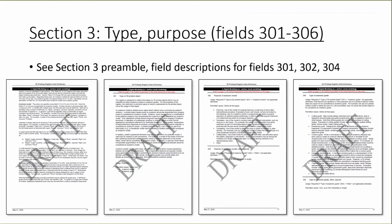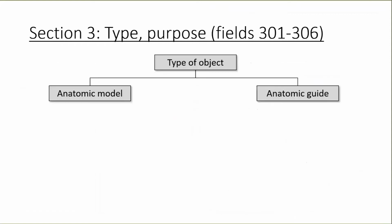This talks in detail about what I'm going to show you on the next slide. And that is to say that the registry is trying to capture information about two types of objects, anatomic models or anatomic guides. What this doesn't include is 3D printed implants. The registry is not currently designed to receive information about implants. It also does not include external prostheses. Certainly there's a lot of work done in both of those areas, but these are the two types of objects that we're focusing on here.